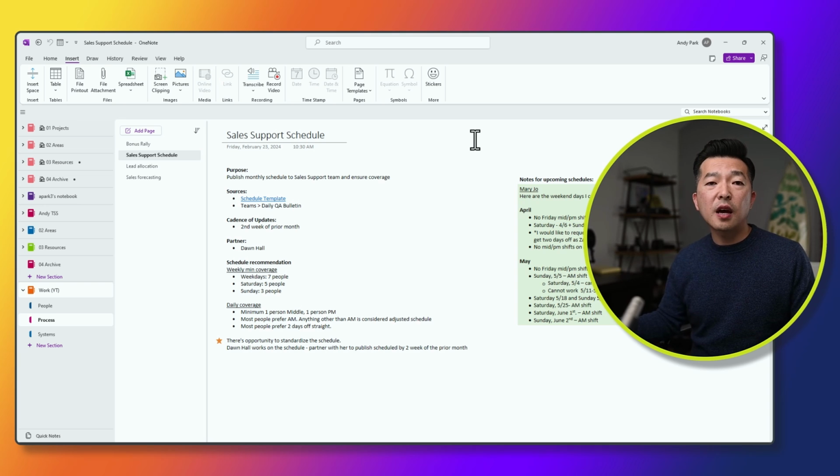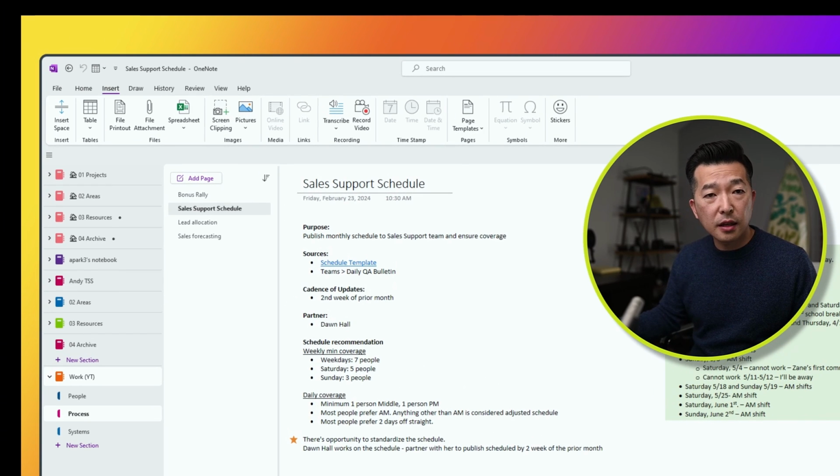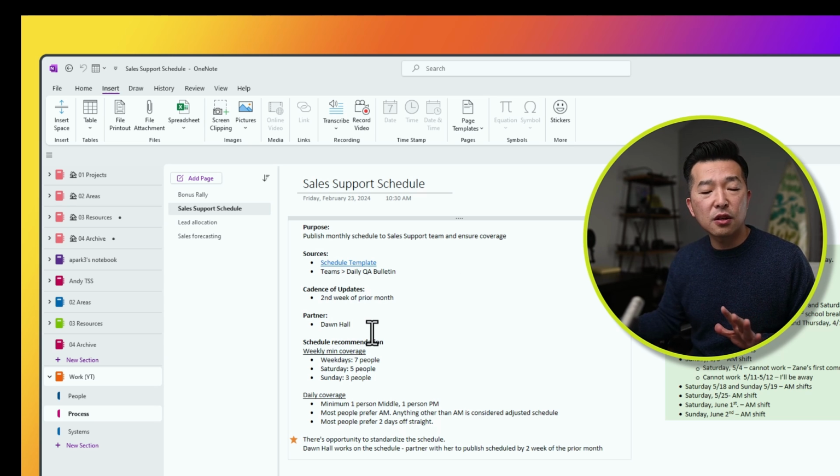So for example, every time I capture notes on a process, I want to make sure that I capture the purpose. I want to capture the sources, so these are the inputs into the process. Maybe there's cadence of updates, who I need to partner with. Let's say these are the basic information that I want to ensure I capture on every training. So rather than having to remember this, I can create a template.